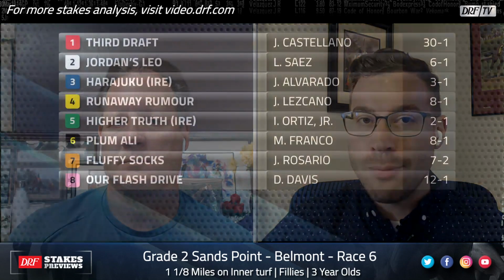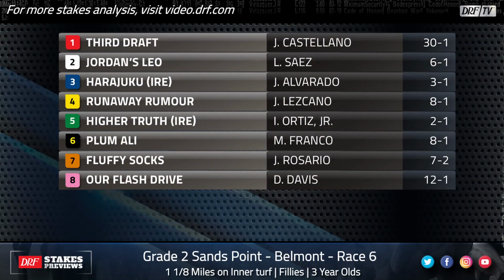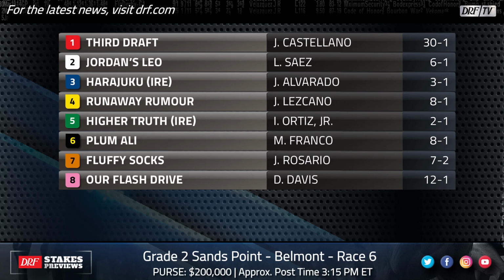We've got 8 runners signed on as we throw up the field for this race, and Chad Brown, he's got a pretty strong hand at the QE2, also has the favorite in this Sands Point. Yeah, no real surprise here. He's always loaded, particularly with the fillies, and he's got another good 3-year-old filly in Higher Truth.